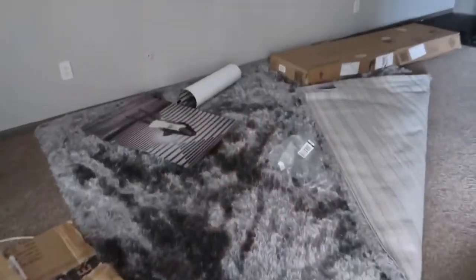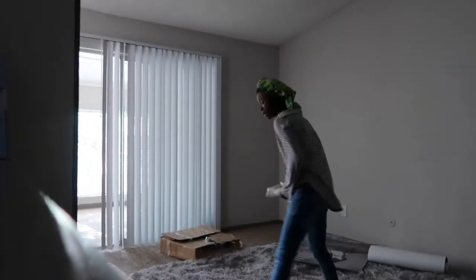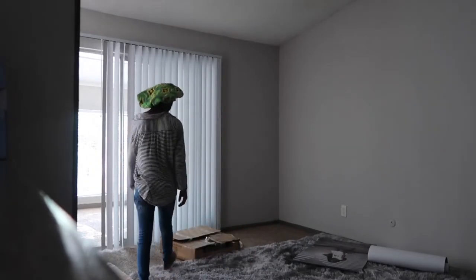Okay, y'all, let's put this TV stand together. First, let me get these things off the floor.